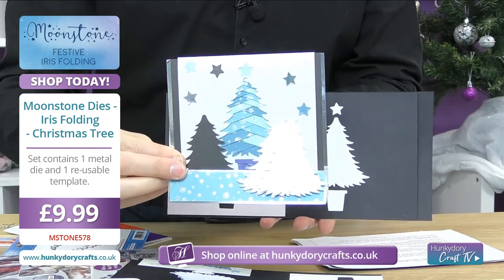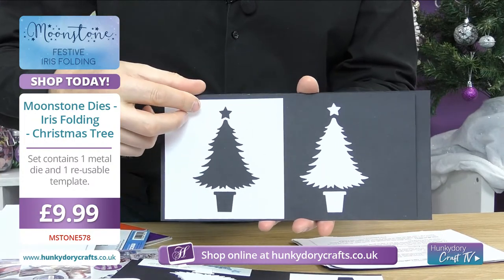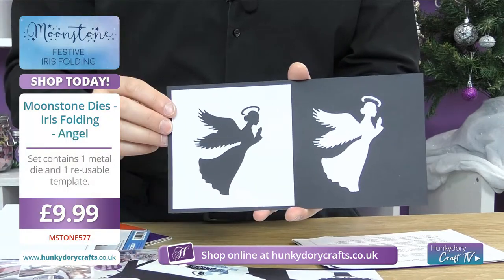Absolutely beautiful. Lots and lots of stars, falling stars there. You get the star, you also get the plant pot or the tree. The pot for the tree, the base, as you can imagine. And then there's that angel.